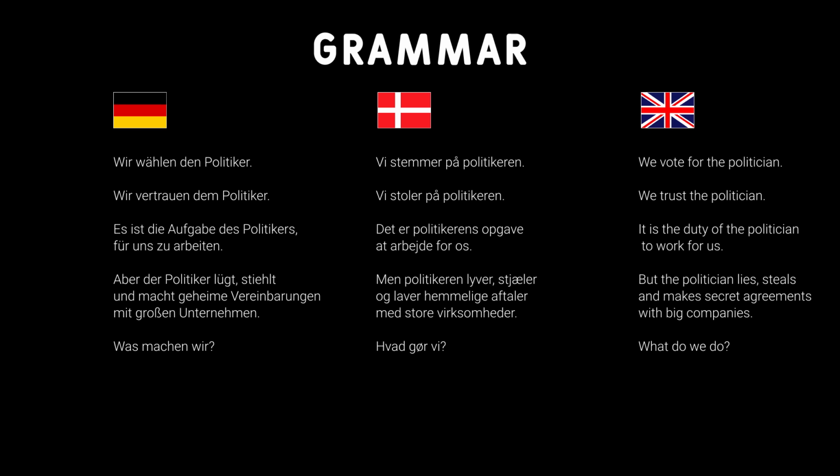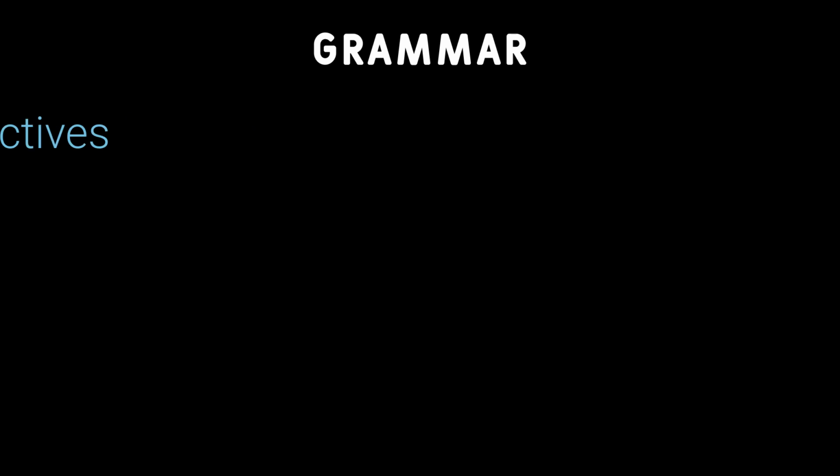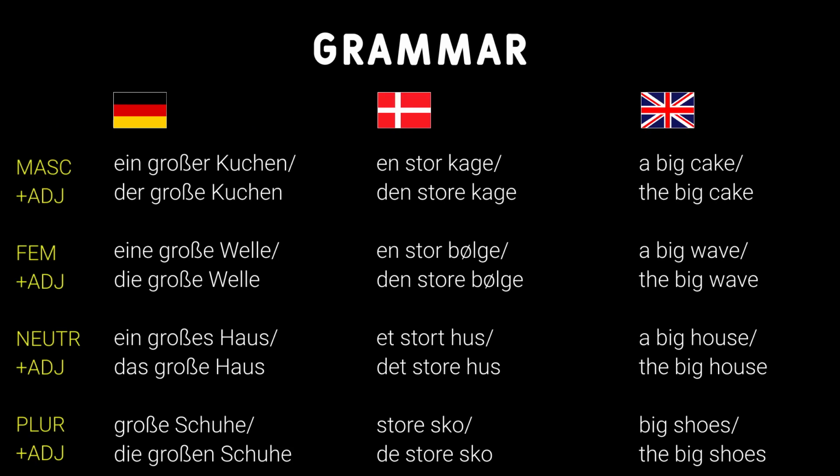Imagine if you don't speak German as a native language and you have to learn to use the right forms in the right cases. That's not easy. And again, for Danish speakers who learn German, it is very, very difficult to learn. Now let's look at articles and adjectives in nouns. Here, Danish is a bit weird.